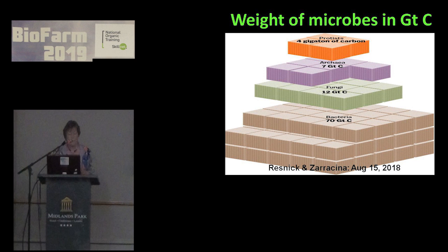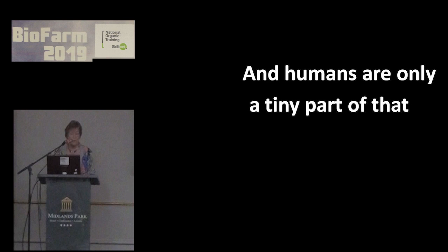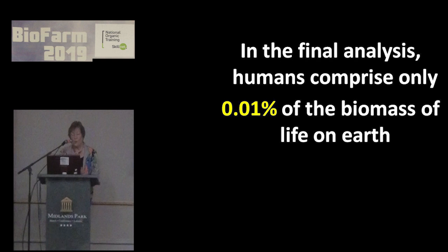And things that we can see when we think about life on Earth, well, we think about people, obviously, and we think about things we can see, the insects, the fish in the water, things that we can eat, like oysters and mussels and shrimp. Annelids include things like earthworms and the nematodes, obviously our livestock, our domestic animals and the wildlife, the birds, all those things that when we think about life on Earth, we think about all the things we can see. They make up 7% of that 100 gigatons. In the overall picture, plants and their associated microbes make up 99% of the weight of life on Earth. And all of those things only make up 1%. And humans are only a very, very tiny part of that. In the final analysis, humans comprise only 0.01% of the biomass of life on Earth.